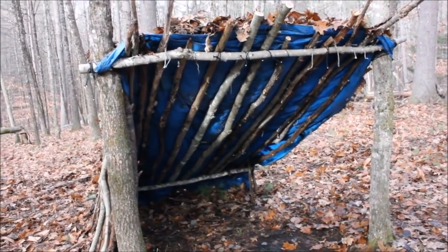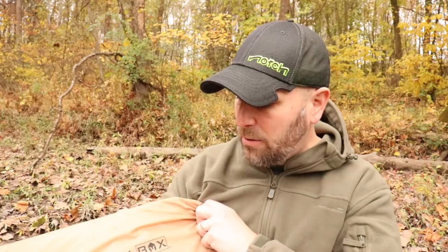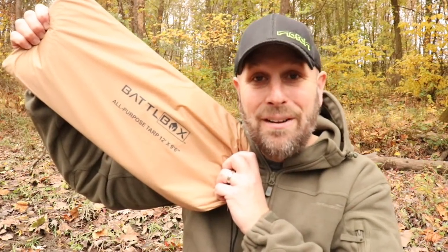There are a lot of different options out there when it comes to tarps. This one's from BattleBox. This is 12 by 9 feet 6 inches. You can certainly just go to your average big box store and get one for $5 or $6. I think you can actually pick them up at Ocean State Job Lot for as little as $3 for a 4x6 tarp. But keeping that weather off you makes a huge difference. The other thing I think can be underrated about a tarp is that when you set it up, you've got a home base.